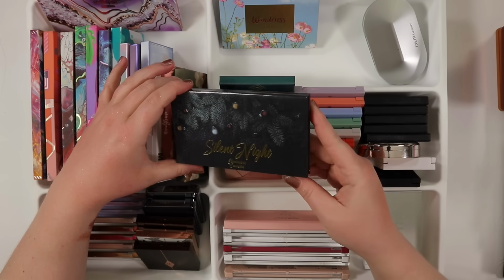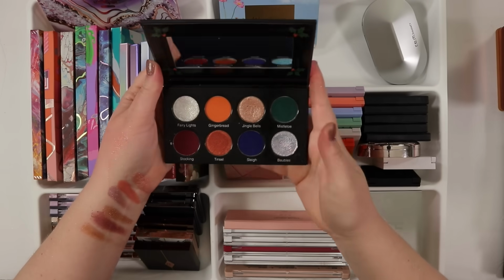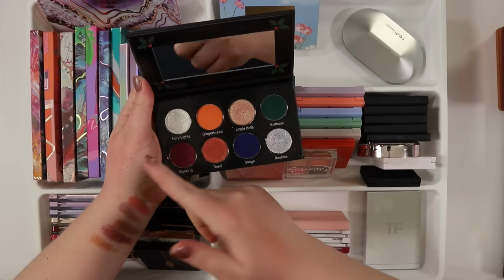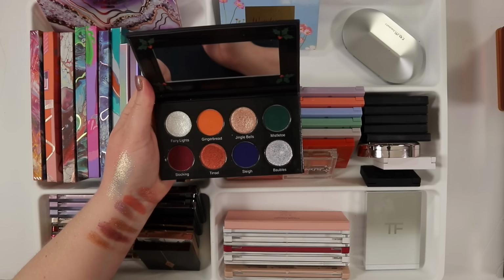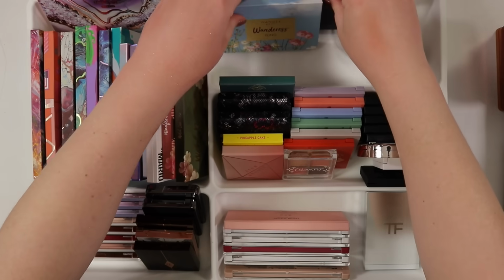But we'll try. I have this from Glaminatrix Cosmetics, the Silent Night palette. This is like a Christmas themed, really beautiful palette that has this beautiful multi-chrome. I've already told you guys, like, I'm so excited for their neutral palette coming out this year. I will be getting that, so I'm gonna keep this as well. Yeah, I'm definitely keeping that.